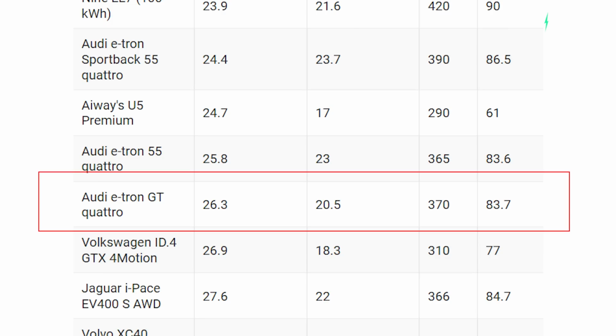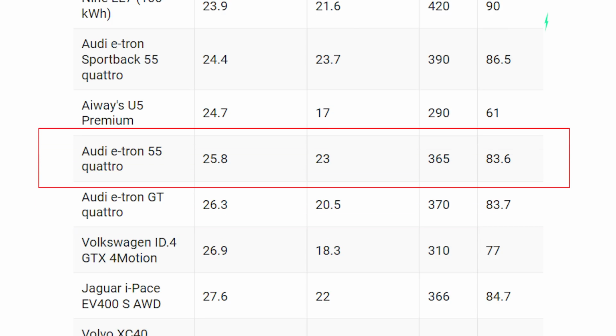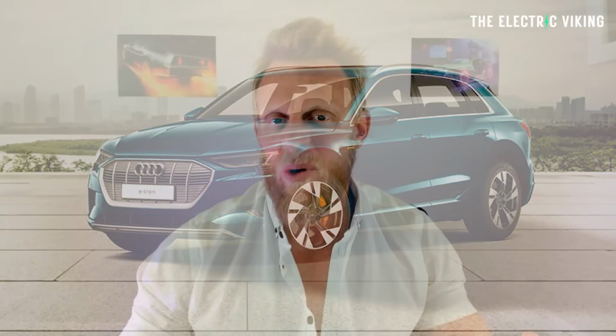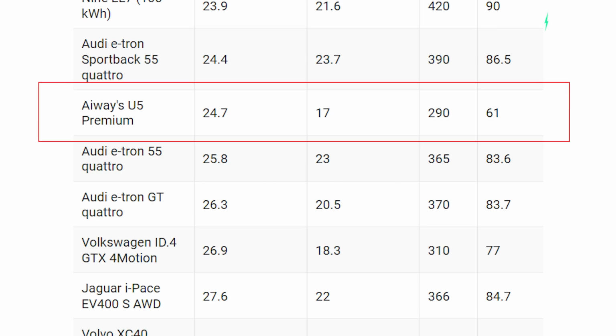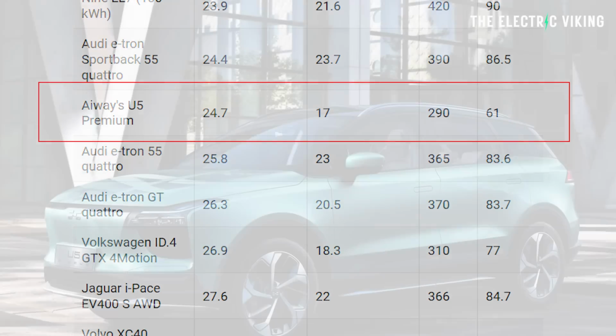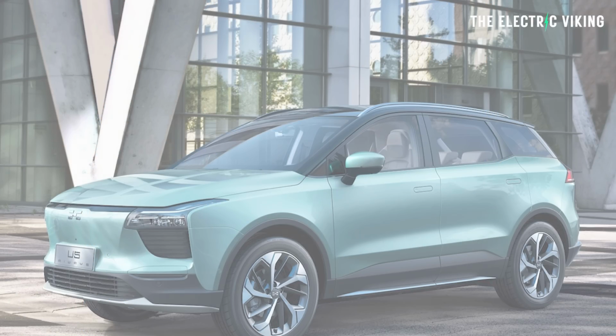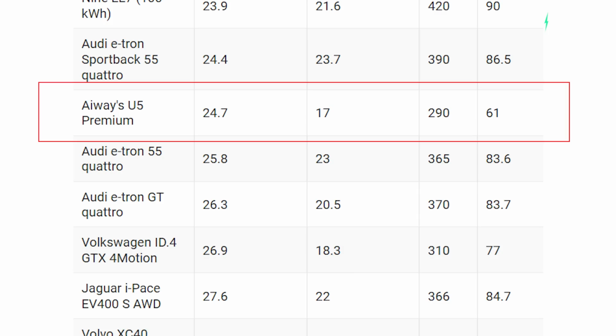Audi e-tron GT Quattro was 26.3. The Audi e-tron 55 Quattro, 25.8. Now, it is a big car, the e-tron, but that efficiency for a car that costs that much does seem a bit appalling. Next was the Aiways U5 Premium. The Aiways U5 Premium is an electric car made in China by Aiways, and that vehicle is a similar size, a little bit smaller than a Tesla Model Y. Its efficiency was 24.7 kilowatt hours per 100.